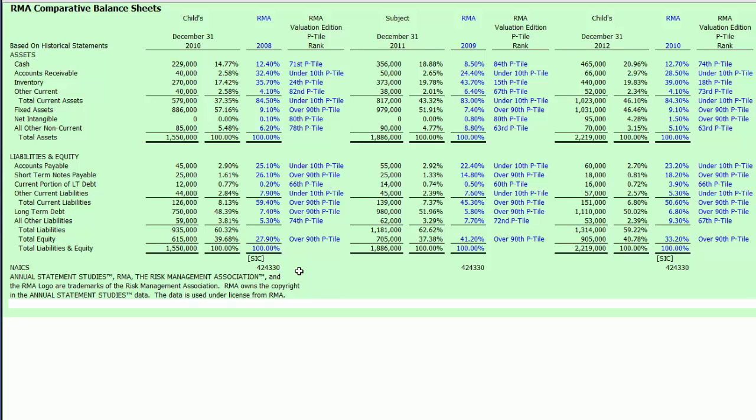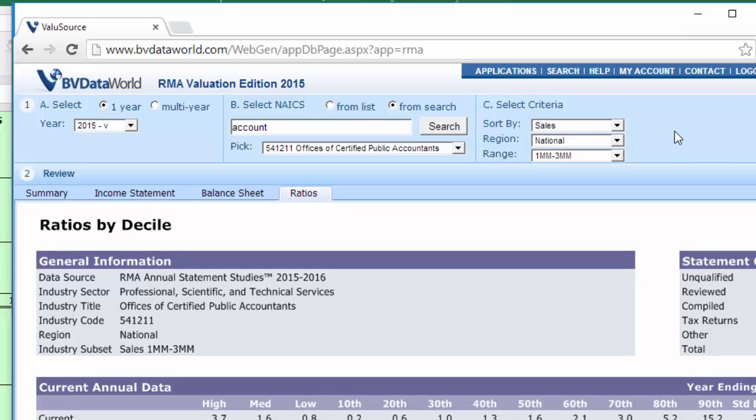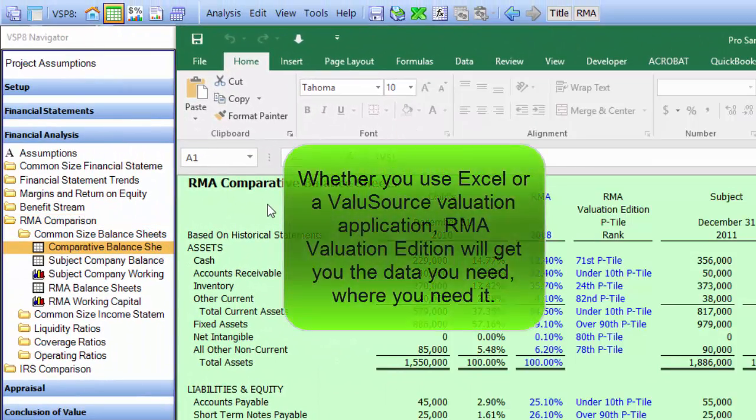After the data downloads, you'll see that the RMA column of data is there, and to the right of that is the RMA Valuation Edition P-tile ranking. In other words, the ranking happens automatically, both for the balance sheet and income statement and the ratios. It makes it really easy to automatically rank a subject company using ValuSource's valuation software. So whether you're using Excel and need to get RMA Valuation Edition data into your Excel files, or you're using a ValuSource valuation application, ValuSource's RMA Valuation Edition will get you the data you need in the place you need it.